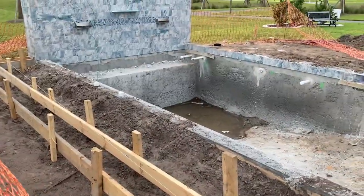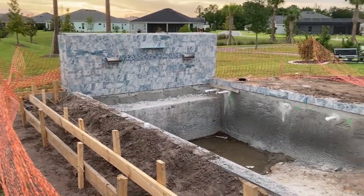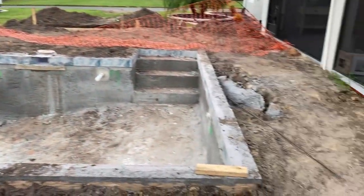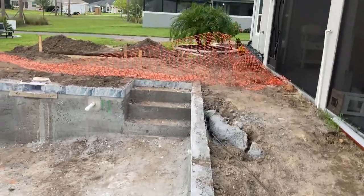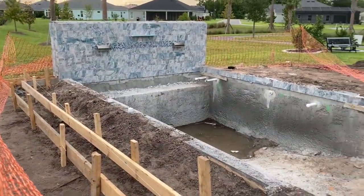There were about 5 or 6 guys out here today, if not more, working on all these different areas. So they really all came together. Tomorrow's Friday, and I think some are working on Saturday as well.